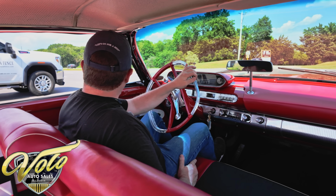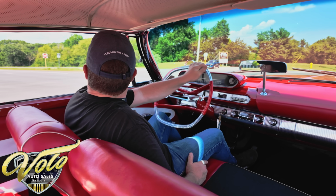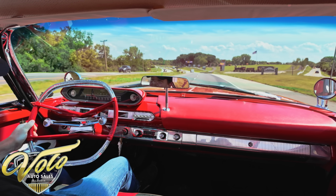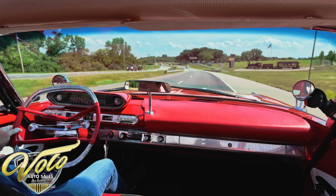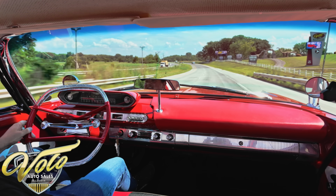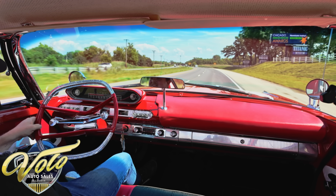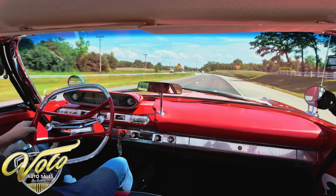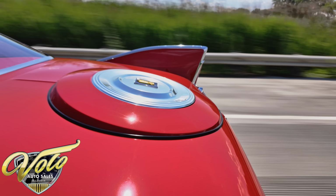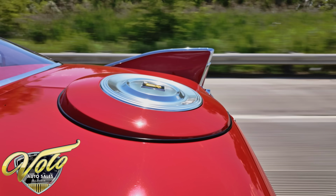Not every day we get one of these here at the museum. Let's see what she's got. 318 V8 automatic transmission. Just like that, up to 60 miles an hour without an issue. I tell you, we're just cruising. I wasn't even halfway on the pedal. Plenty more power where that came from.